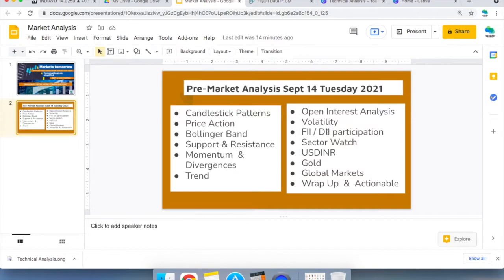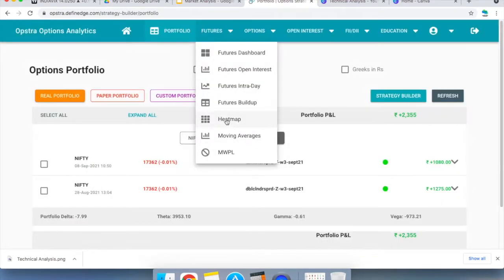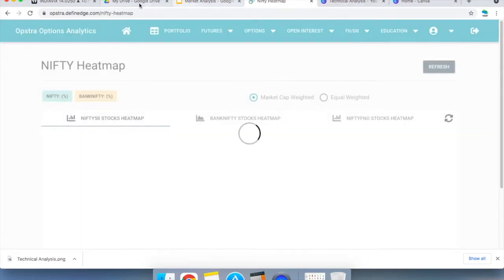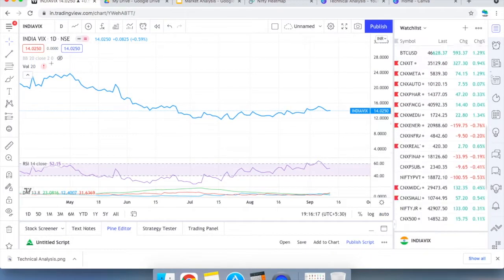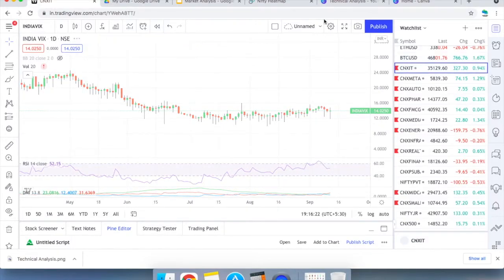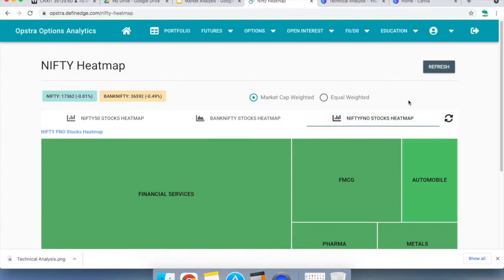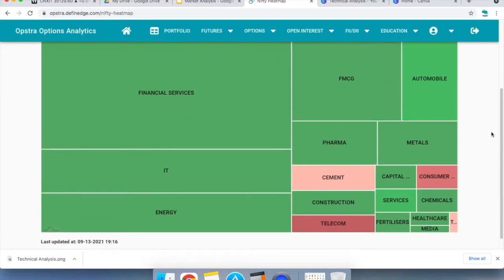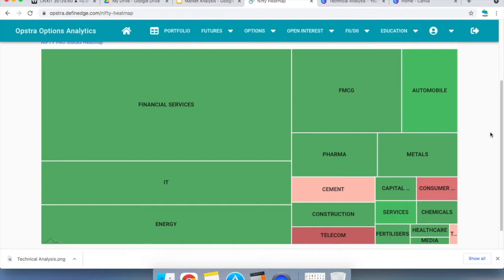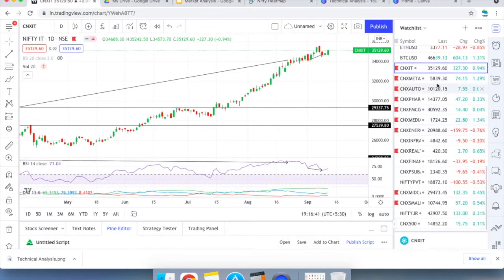And the institutional participation is good. Sectoral watch is something we will get some picture of from this heat map, and in addition to that, we would also look at the charts of the indexes as well. If you look at what happened today, it's all green out there, right? All the sectors performed except telecom, cement, and consumer. So why it remained flat is a question, all right? Let's see in detail what Nifty has done.